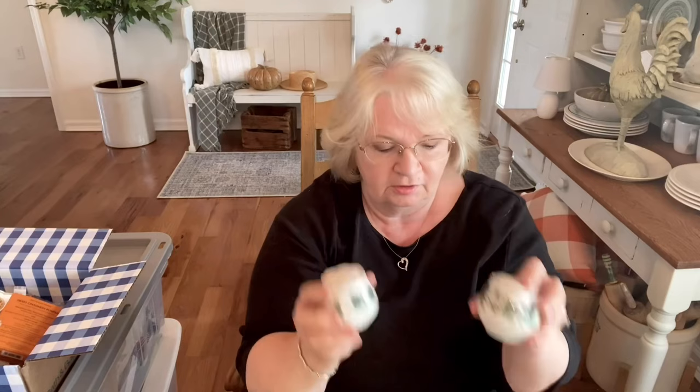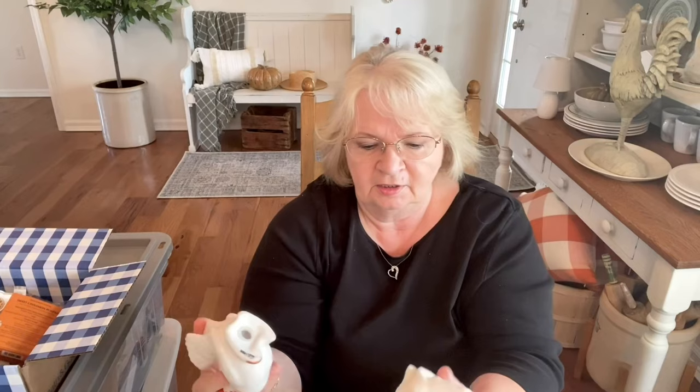This is also another Japan item. I don't see any nicks or anything like that. So here it is, it's marked Japan. They have the little stoppers in them, salt and pepper shaker, the little rooster and the hen. I'll probably put them in Poshmark first, and then if they don't go, I will move them to the booth.